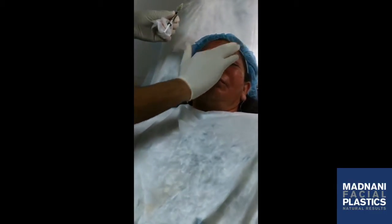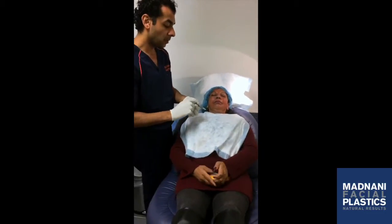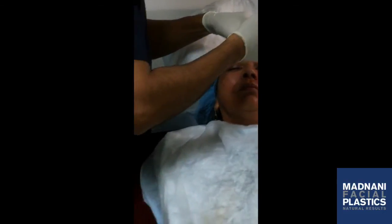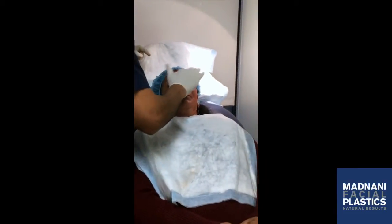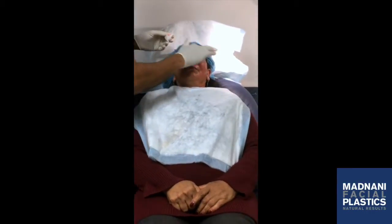The recovery from this is about 24, 48 hours. By this time tomorrow, she'll be presentable. She can go out. How long did it take you last time, Anne? A day or two days. Two days. So for her, it took two days last time. So she's not going to be out probably for anything important tomorrow. But by the day after, she'll be fine.